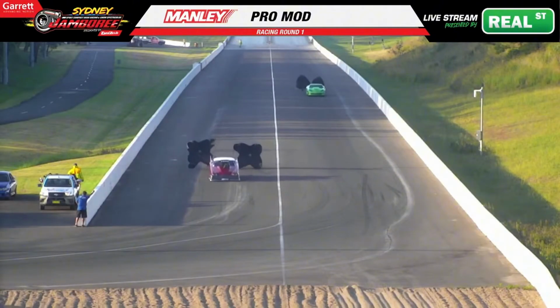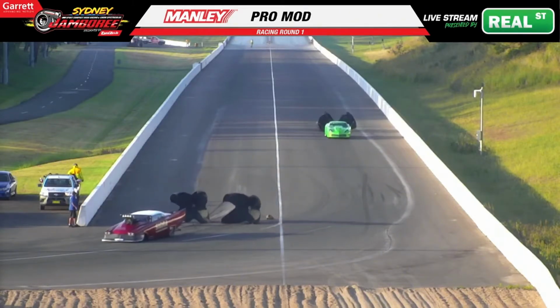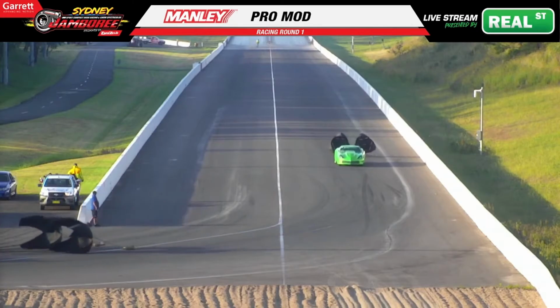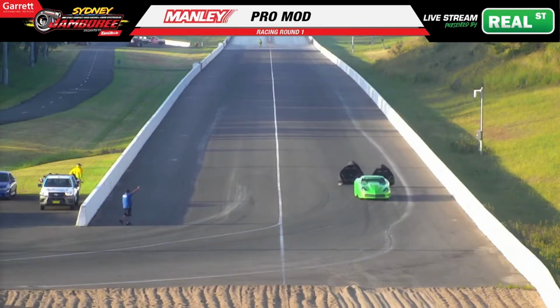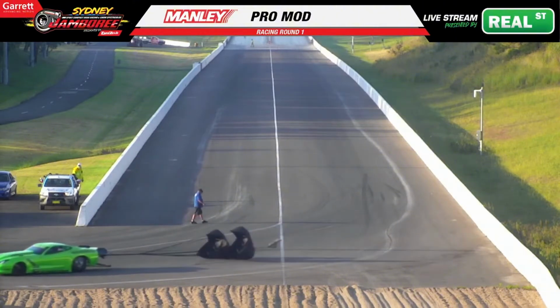402 to half track at 194. Hanging on to the car at half track. Takes out the centerline cubes at 194 mile an hour. Jeff Gradden was 396 to half track. He was straight down the middle. All he could see was probably this green thing out to the side of him.